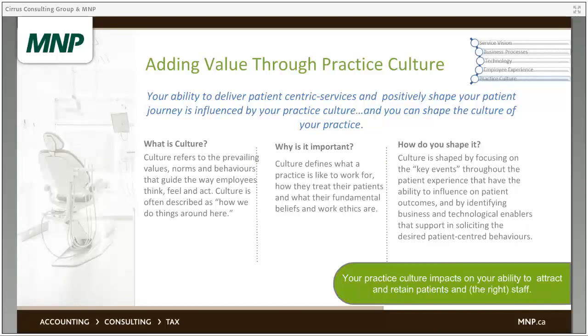Culture refers to the prevailing values, norms, and behaviors that guide the way employees think, feel, and act, and is often described as how we do things around here. Ultimately, culture will define what a practice is like to work for, how they treat their patients, and what their fundamental beliefs and work ethics are. Your practice culture will impact your ability to attract and retain patients, and attract and retain the right staff.